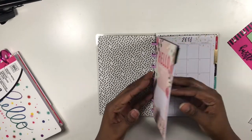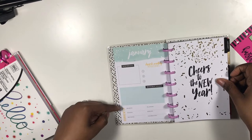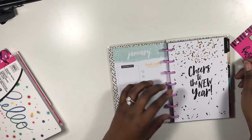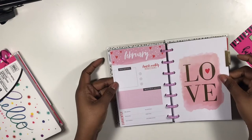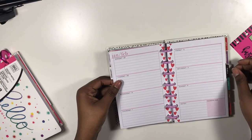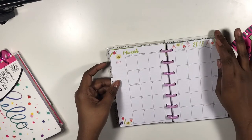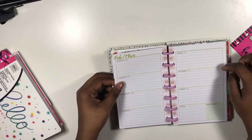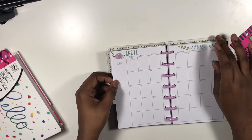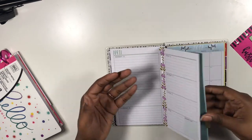So let's flip through really quickly. We have January. Cheers to the new year. It has birthdays, favorite monthly traditions, monthly goals, and your currently page. February says love, and I like that it's red and pink. It matches those colors. Hello spring, do your thing in March, and it has flowers and lime green. I like that. Happy Easter in April, and it has leaves, and it's mint green.